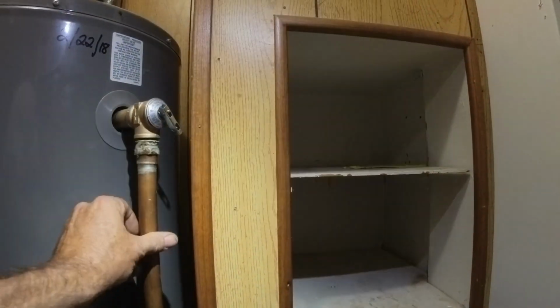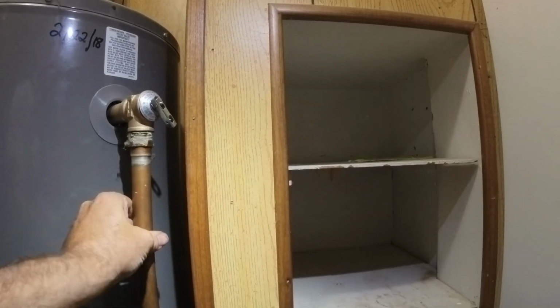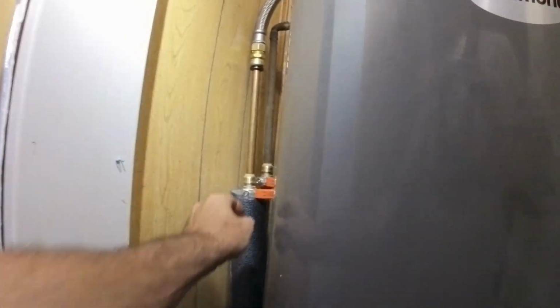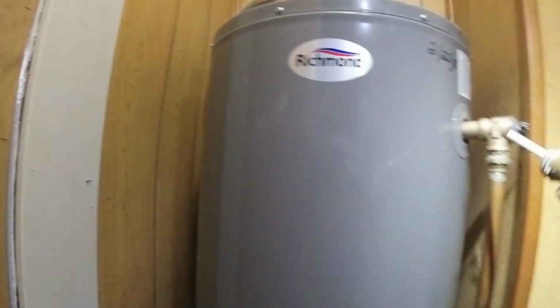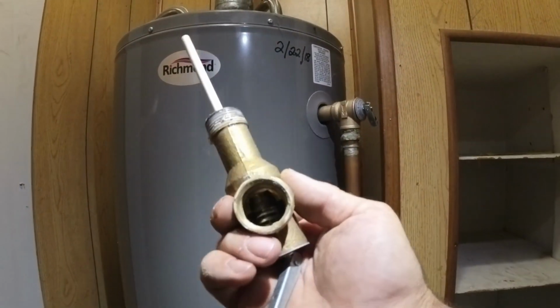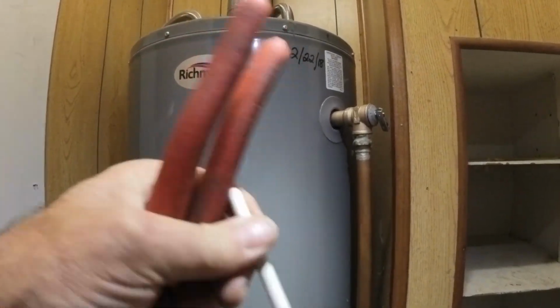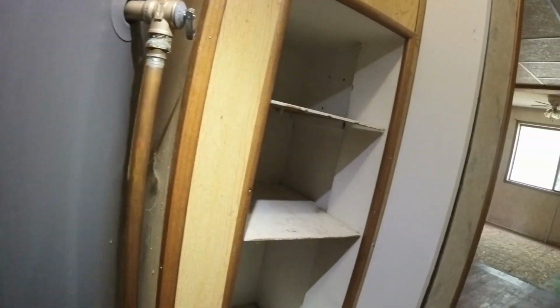A little water on the floor ain't gonna hurt nothing, it'll just dry up. Get the water back onto it. It's stuck, but that's it for that one.